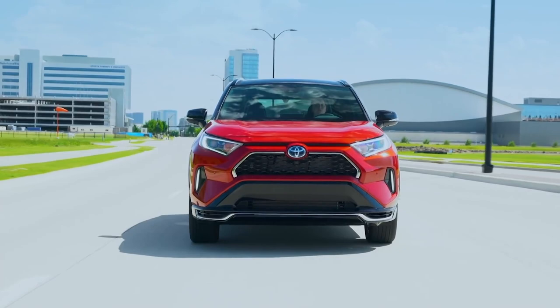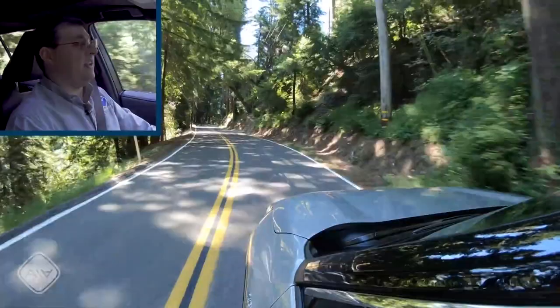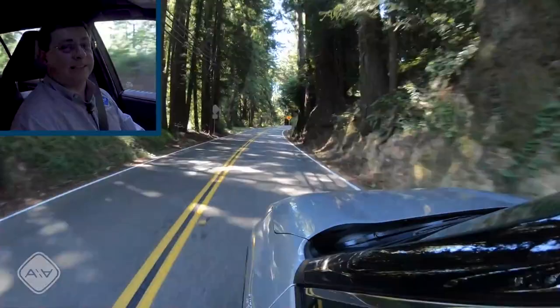Alex has been behind the wheel. If you simply wanted a comfortable family hauler that gets excellent fuel economy, a really surprising amount of EV range, and will also go like the clappers when you want it to, that's exactly what the RAV4 Prime is.